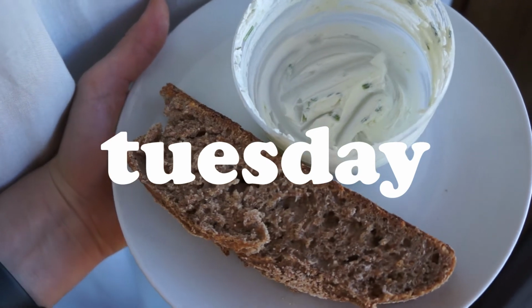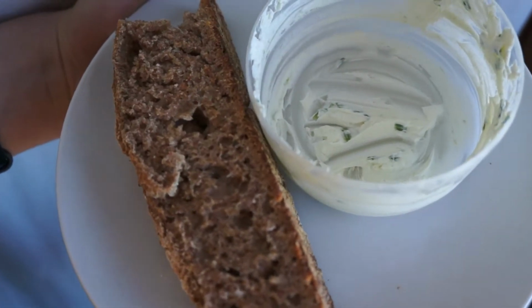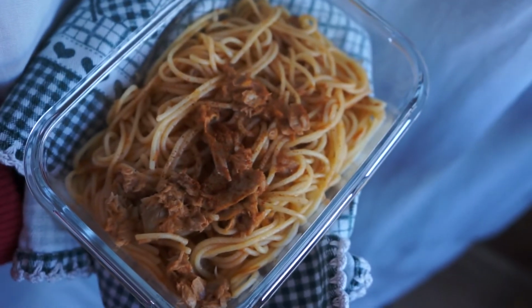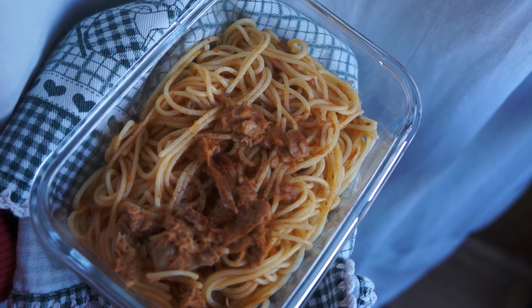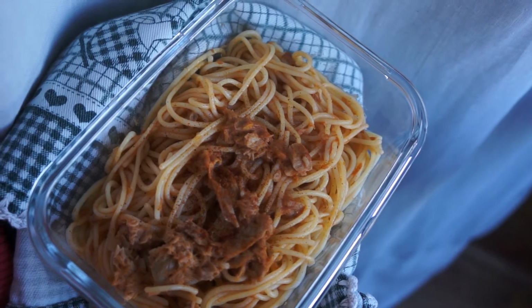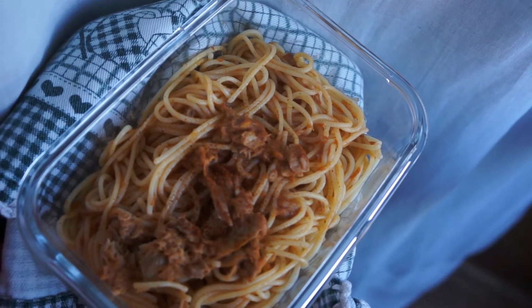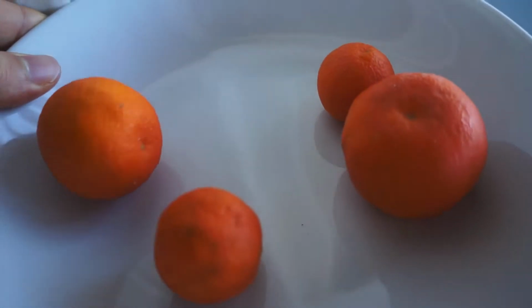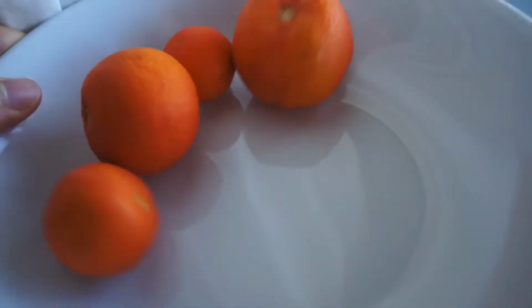For breakfast, I had a slice of bread with the leftover chives cream cheese. So for lunch we are going to eat the tuna pasta, and I added a bit of cayenne pepper to mine. Also eating these 4 mandarins for dessert.